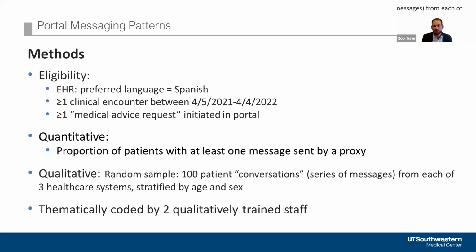First, we did a simple quantitative assessment of the proportion of patients who had sent at least one message via a proxy account. And then we'll talk about the qualitative efforts later. But for those, we randomly sampled 100 patients from each of the 3 sites and then took all of the conversations during the study period and analyzed those qualitatively.